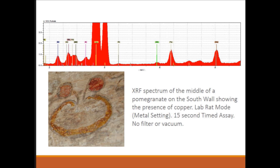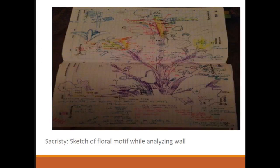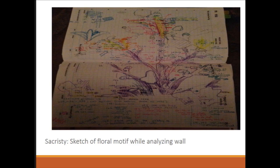Very exciting. Okay. So while we're working on site with Trinity, they do sketches that are made from the analysis and the discoveries, which are invisible. And so we're doing a sketch as we are doing the analysis on each wall, and then we end up with making these types of designs. And so just kind of look at that.